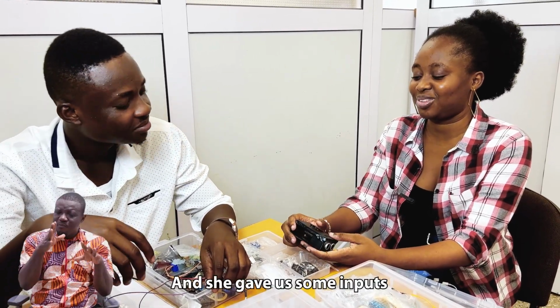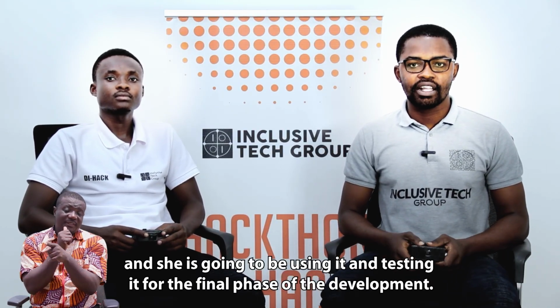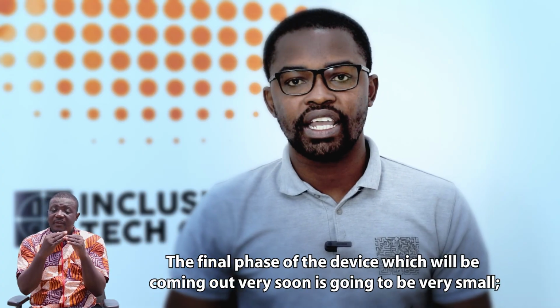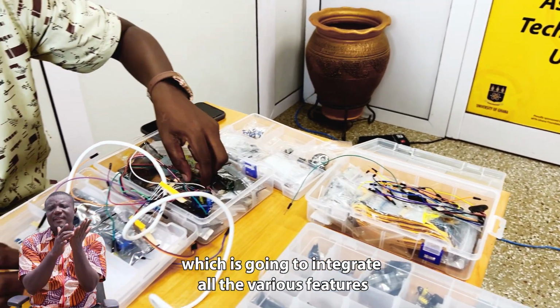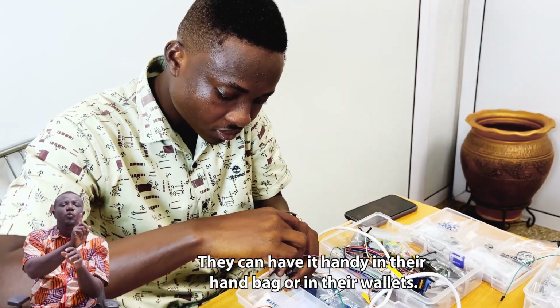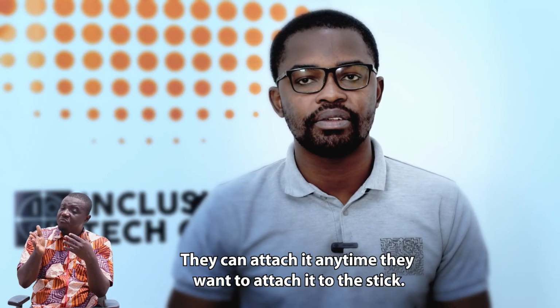Yeah, so then she gave us some input and other things, which currently we have improved on, and she's going to be using it and testing it also for the final phase of the development. The final device, which will be coming out very soon, is going to be very small, since we are currently working on our custom motherboard, which is going to integrate all the various features which our end users have given us the recommendation. They can have it handy in their handbag or in their wallet. They can attach it anytime they want to attach it to the stick.